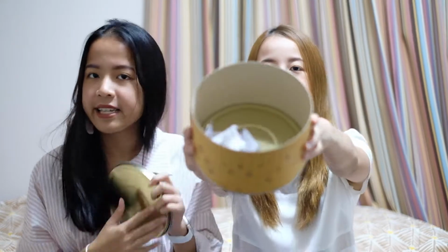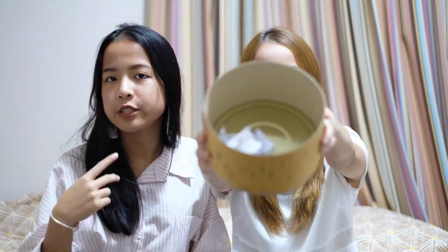Mm-hmm. And here's the room. So we have the box of lots, and inside it contains 16 lots. We take turns to pick up the lots, and we each get to pick 8 lots, and then we can do up each other's hair. Yes, here's the accessory name, and let's get started! Woo! Yay!